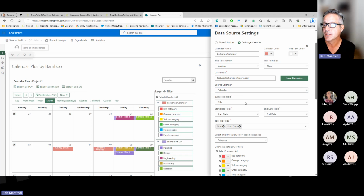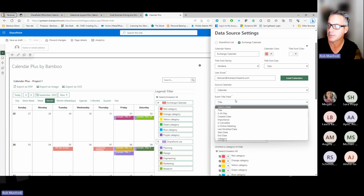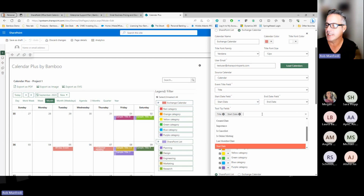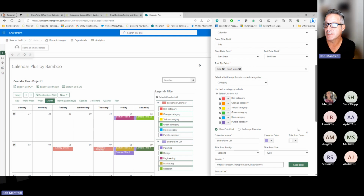You choose the calendar, and then within there, we've got all of the Exchange fields for that calendar that you can then choose the title, the start date, the end date. These are all your date fields. And then in the tooltip, you can grab any of those fields within Exchange so that your pop-up tooltip gives you as much information as you would like to give to the user when they hover over there.